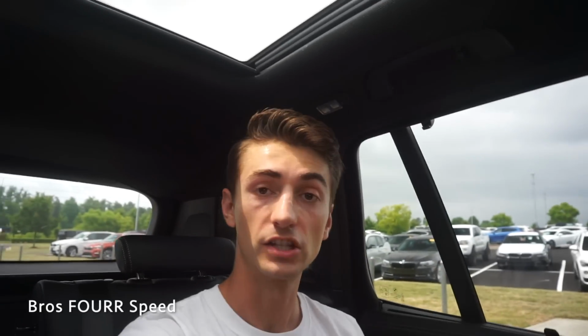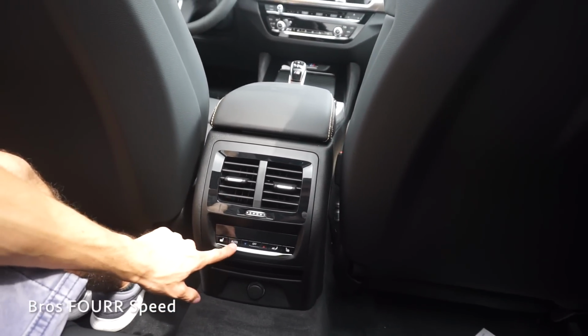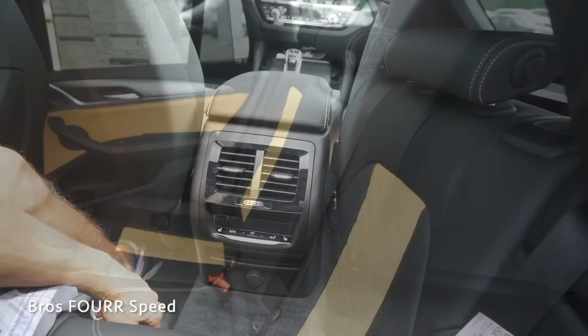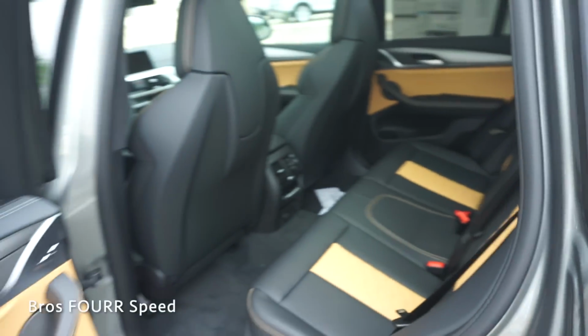You do have a lot of glass around you, so it's not tight feeling at all. It's very, very open in here. For being a smaller SUV, this is one of BMW's smallest SUVs offered, there is no shortage of space back here. You do even get some creature comforts. We have all your air vents here, heated rear seats, and then climate control for the rear passengers. These are also reclining seats. Just pulling the lever right here, you can recline them a few more inches for added comfort.